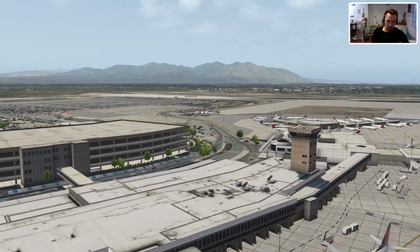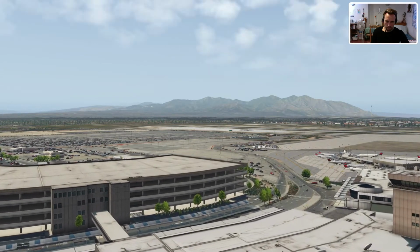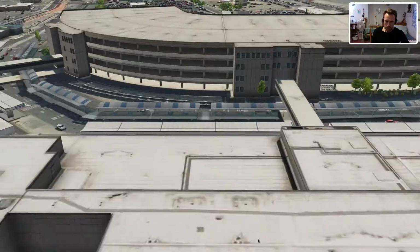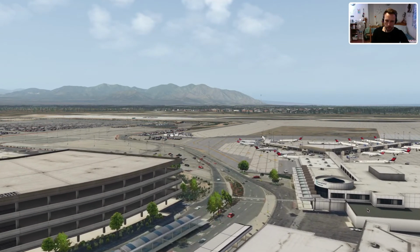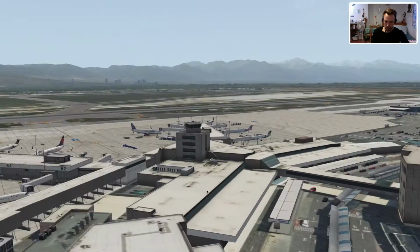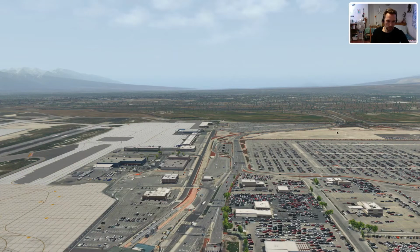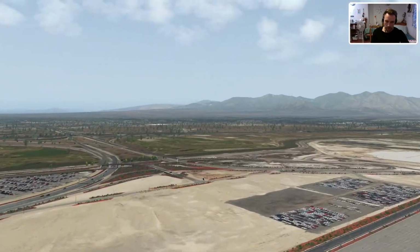as in Dallas scenery from Aerosoft. Weather change. We've got essentially he made moving objects, and he made sure that the main artery of traffic is depicted here. So we've got a road coming from the city to the airport, and if we look, we go to the very beginning where it starts.